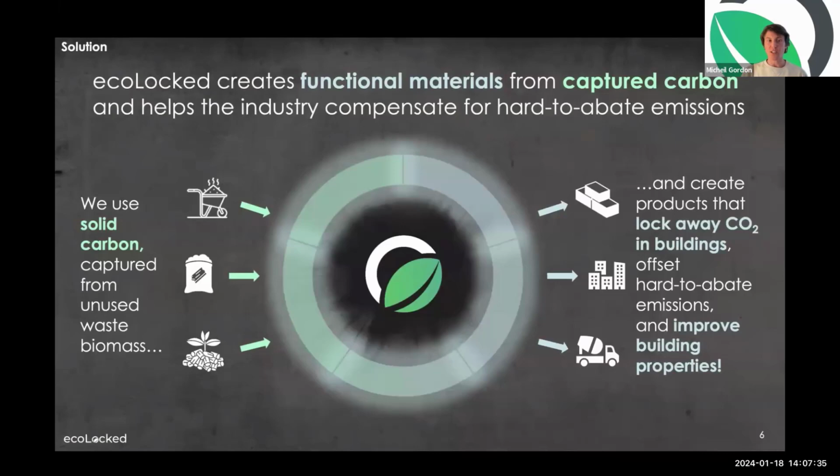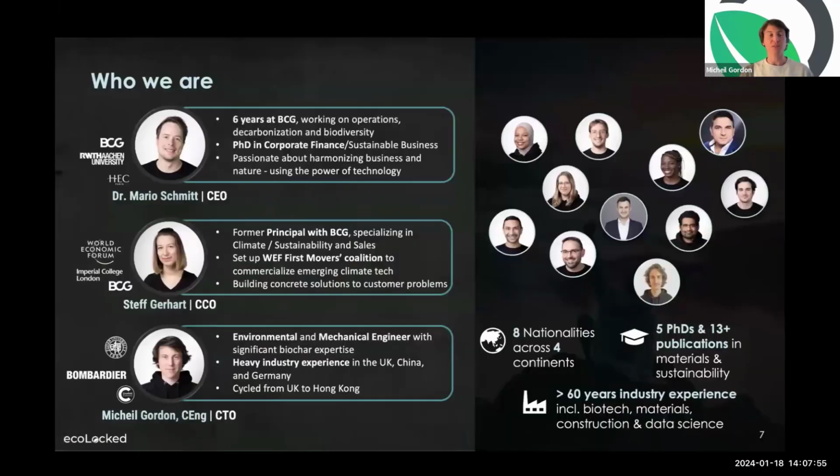So we take solid carbon that's locked, already atmospheric CO2 from various feedstocks, in the form of biochar. We process it, we blend it, we optimize it, and we develop products for specific applications to address certain industry problems.